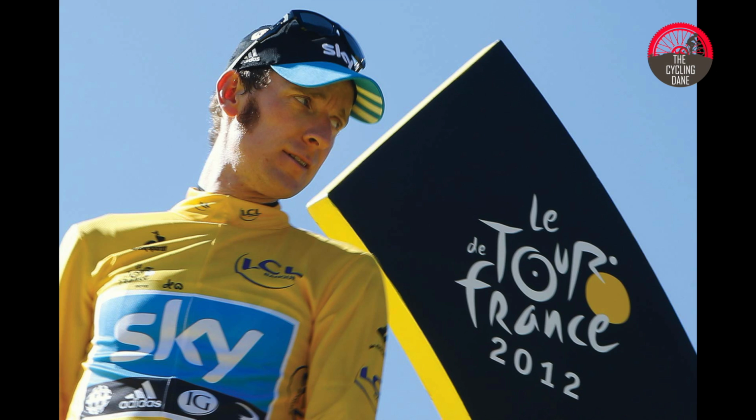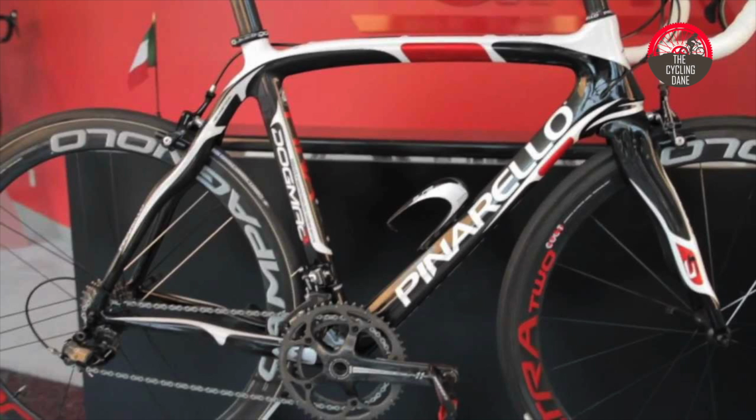And even the year before that, we witnessed the man himself, Sir Bradley Wiggins, get his first and only win at the Tour using this bike. Although Team Sky actually selected Pinarello Dogma 2s for the rest of the race, he did use this bike to finish the entire Tour itself.